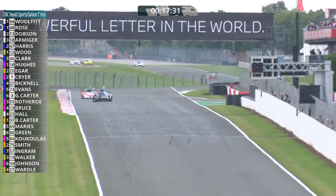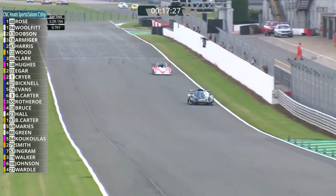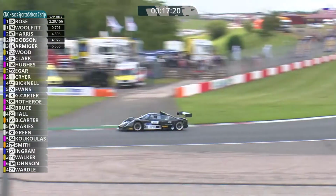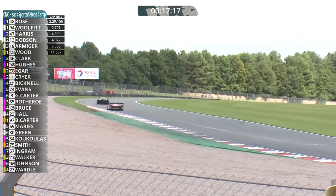A good initiative indeed. We've had a change for the lead. Meanwhile, Paul Rose, who, to be fair, normally wins these races overall in his very powerful Dutch-built Seika sports car, leads. We've got one car in the pits there. That's Gary Wardle, the Seat Leon Cupra, in the pits. John Wolfett is in second place.